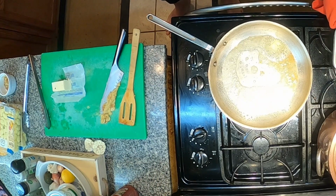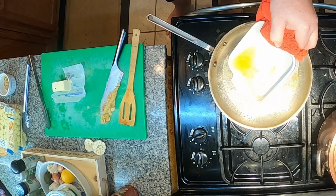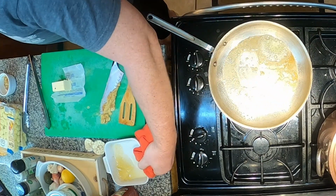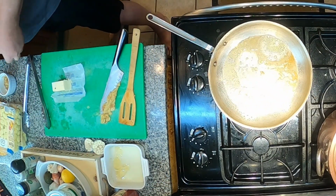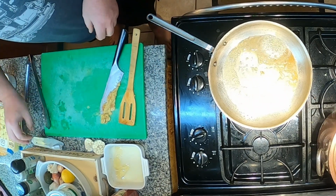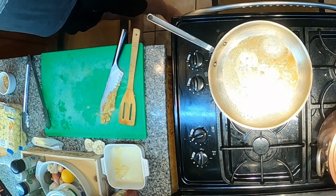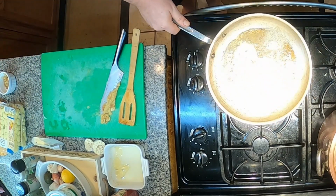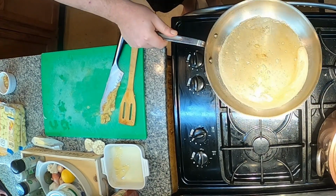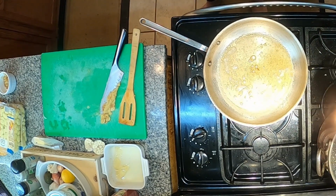Take your roasted garlic oil. Nice teaspoon. And get that to light brown on our color.